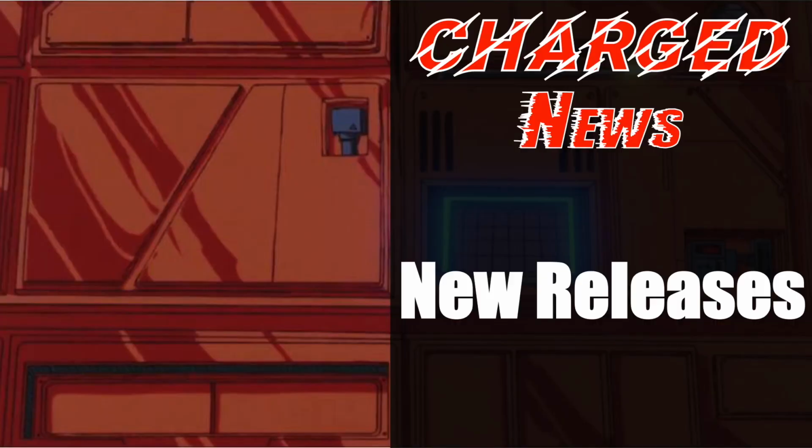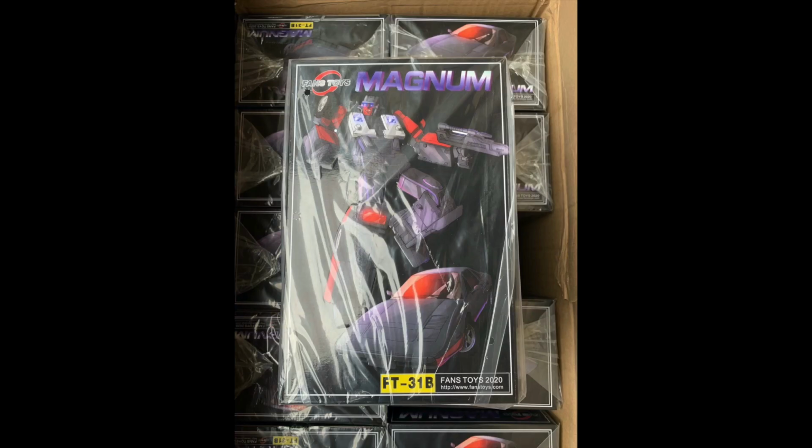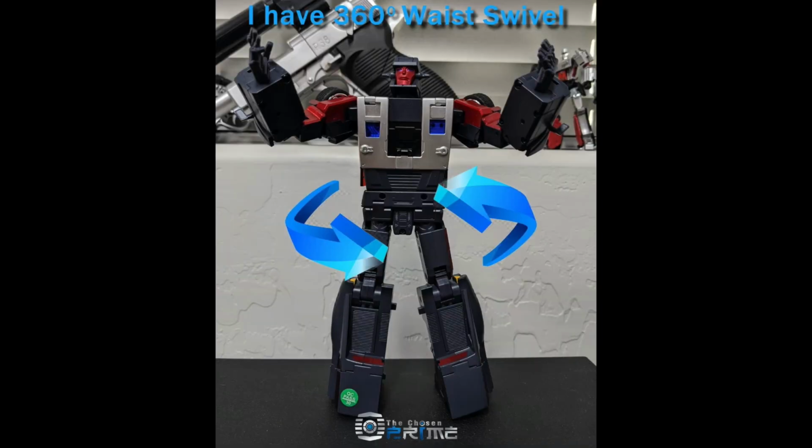For new releases, we have FansToys FT31B Magnum, and this is based on the Stunticon Wall Rider, and it's quite hilarious that the Chosen Prime has kind of advertised that it has waist swivel. Imagine that we have to kind of be so proud that FansToys have waist swivel, but that's FansToys. Gotta love it. Oh, you gotta love it.